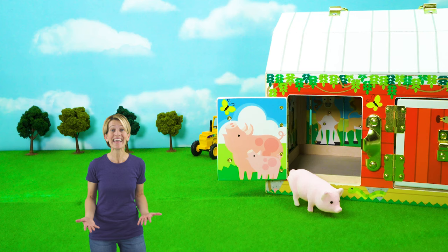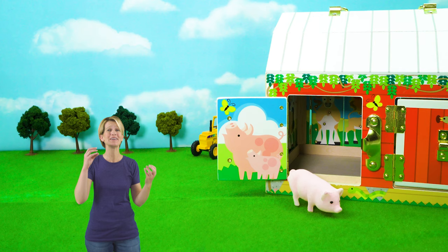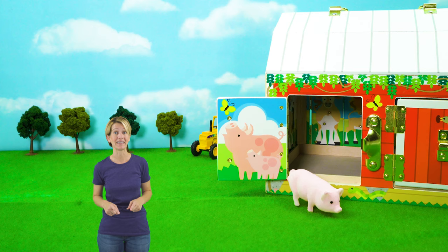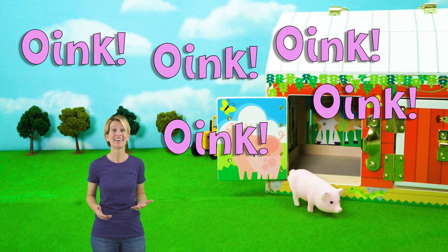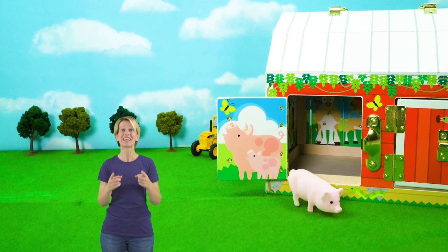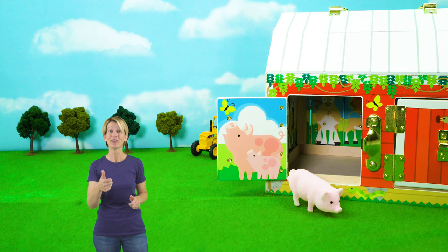Hey, it's a pig. Oh, pigs are so cute, and they're all pink and fuzzy, and they got floppy ears. And don't forget their curly little tails. Yeah, hey, what sound does a pig make? They go oink, oink, oink. Or you could snort like a pig. Oh my goodness, can you snort with me? Good snorting. Pig starts with the letter P.